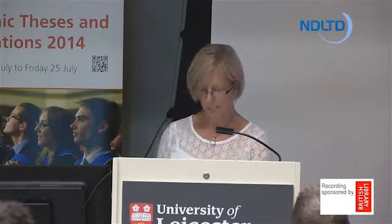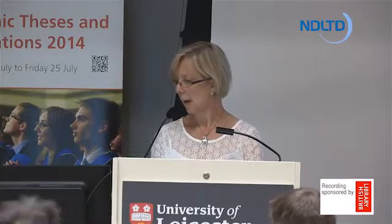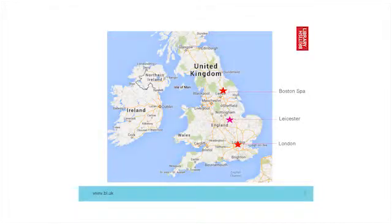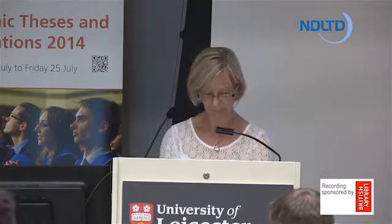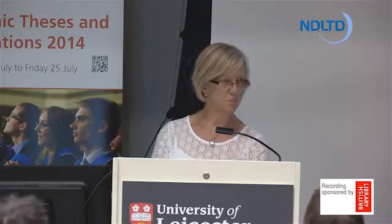But first, a little bit about the British Library. I've described the British Library to a few people this week at the conference, and particularly about our two sites, one in the north and one in London. I realised yesterday that Leicester is exactly the same number of miles distant from each of the two library sites, according to Google Maps.